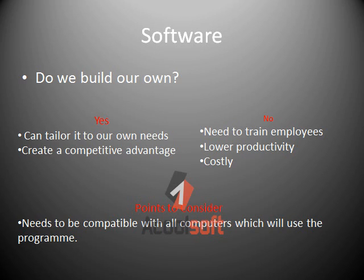We need to decide whether or not we will build our own software. If we build our own software, we could tailor it to our needs and it may even present a competitive advantage. However, there will be some negative factors that need to be considered. For example, we'd have to train our employees in the use of our software, which could lower productivity as they familiarise themselves with how to use the program. It would also be costly to construct from scratch and there might be hidden costs. We would also need to make sure that the program is compatible with all computer systems, not just our own.